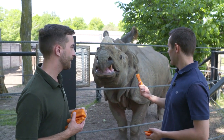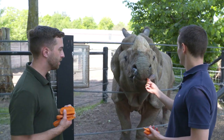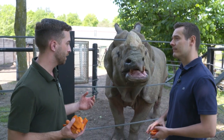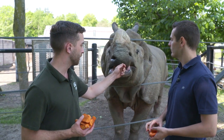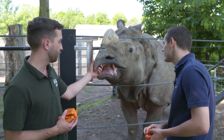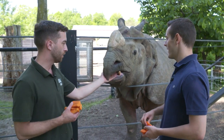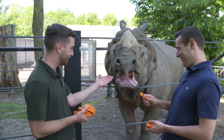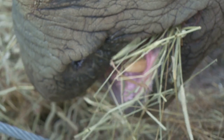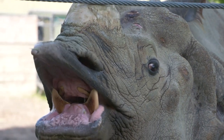So we're feeding V some carrots right now, but what would a rhino typically eat in the wild? So these guys are considered more of a browser, and they have this very pointed upper lip. They use it just like a finger, and they'll reach up and grab branches and leaves and pull them into their mouth. So they're eating with their hands. Yeah, you're gonna get very slobbery with all of his saliva here. So they will eat lots of low-lying branch and leaf material, but lots of grasses as well. So they're strictly herbivores.